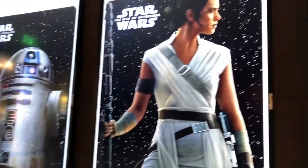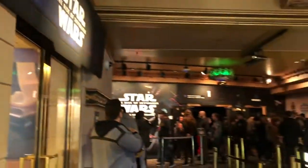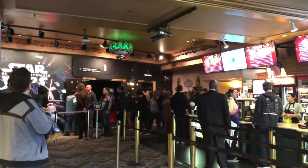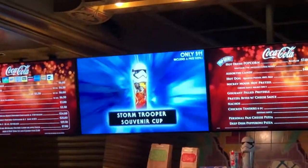Here's some of the posters for the new Rise of Skywalker. Pretty sweet. So everyone's lining up. We just finished Return of the Jedi, so we are 6 movies into this thing. There's a look at some of the concessions. You guys see some of the special offerings they have.